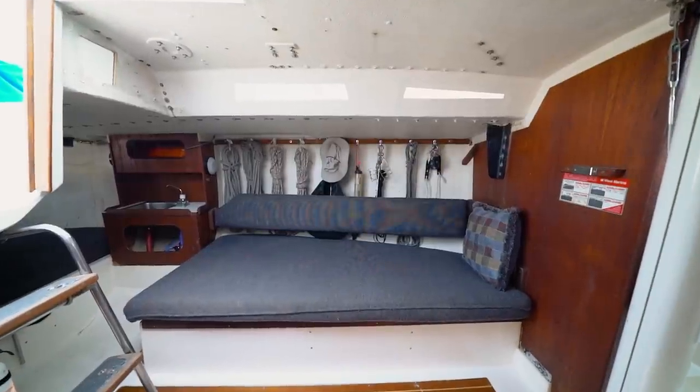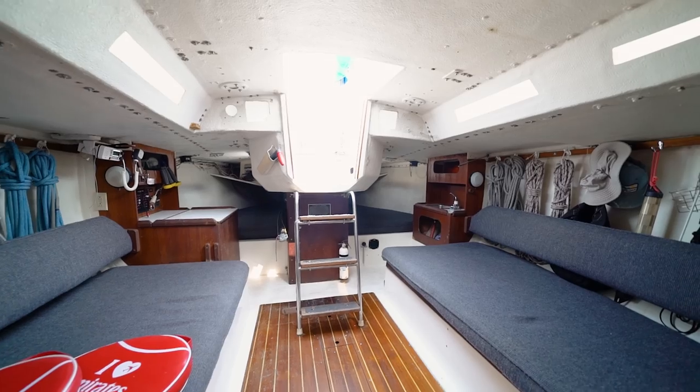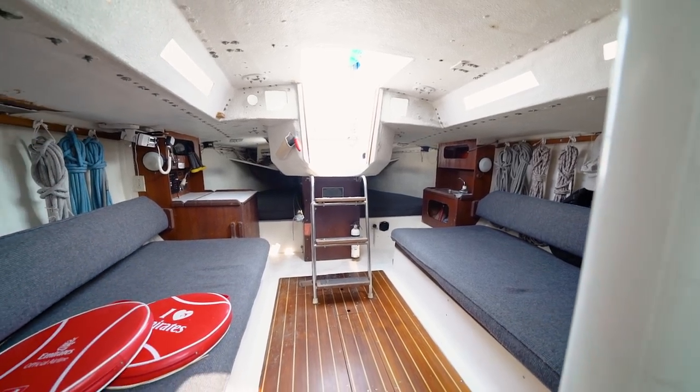It was kind of nice to come down here. If you need weight forward, you could sleep here. Need weight aft, you could put people there. In the Newport Ensenada race, we didn't need anybody aft, so most of the people were right in this area.